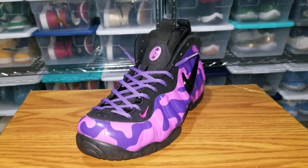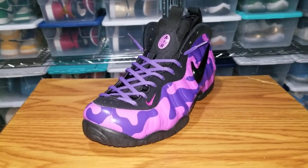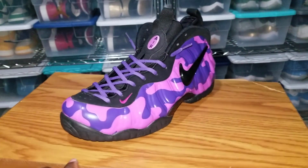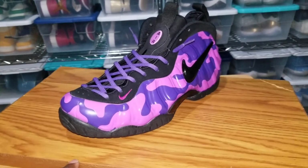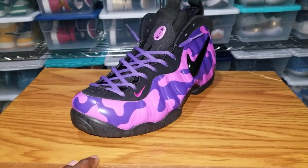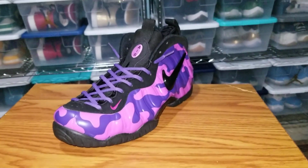Hopefully they bring out the Desert Storm colorway next year sometime. Hopefully they got a sample of them, Desert Storm camo. I'd rather them put it on the Pro, but if they do bring them out, they'll probably bring them out on the Ones, because that's what the samples is, the Foamposite One Desert camo. But yeah, that's it, man.